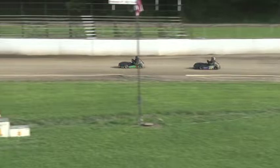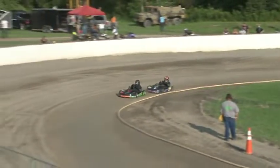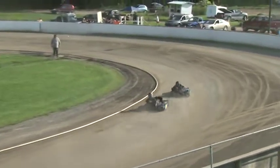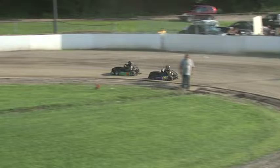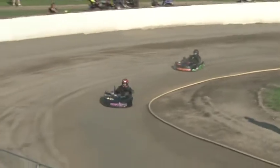And a battle is a-brewing at the front of the field. Waddington has it. LaPoole wants it. Up on the back bumper as they cross the start-finish line. Waddington into turn number 1 and 2, your leader. LaPoole right there, second, taking a bite on the inside. LaPoole going to take the race lead into turn 3. Waddington up and over the cushion, going to try to reel her back in.